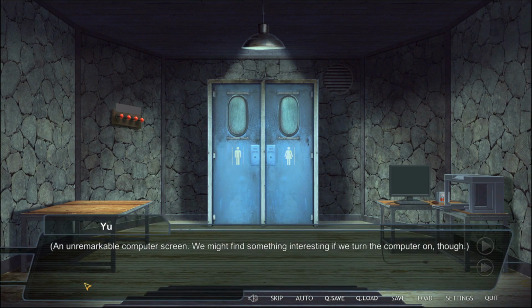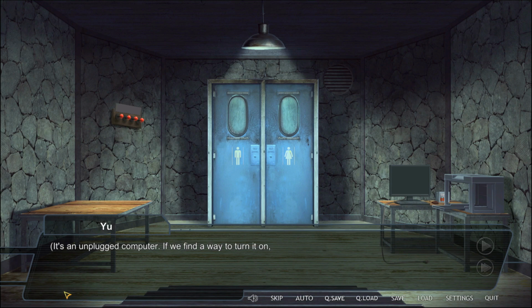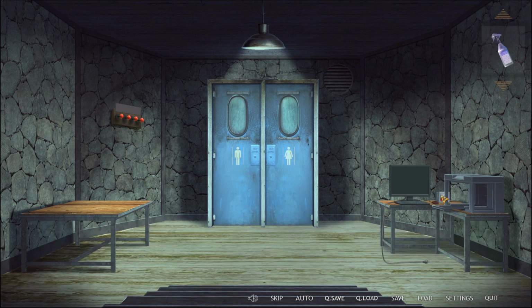An unremarkable computer screen. We might find out something interesting if we turn the computer on, though. So step one to turning it on? It's an unplugged computer. Plug it in, stupid. There's no way that power cord will reach the outlet without an extension cord, though. That complicates things a little bit. The outlet in question is where, though?